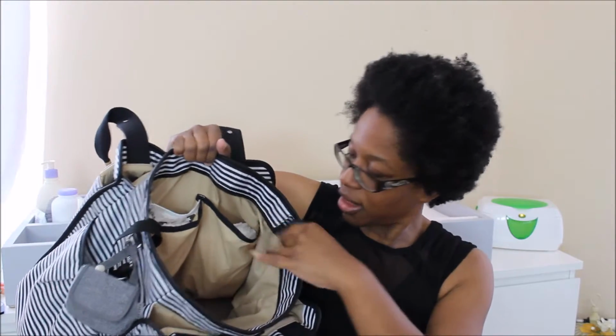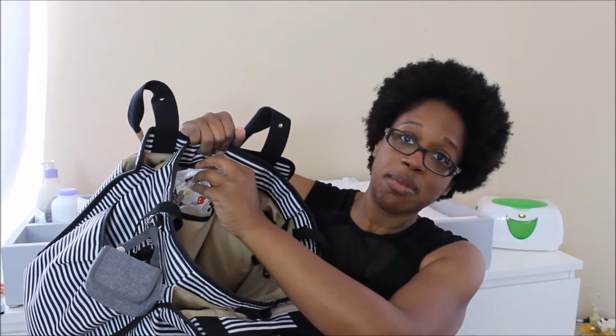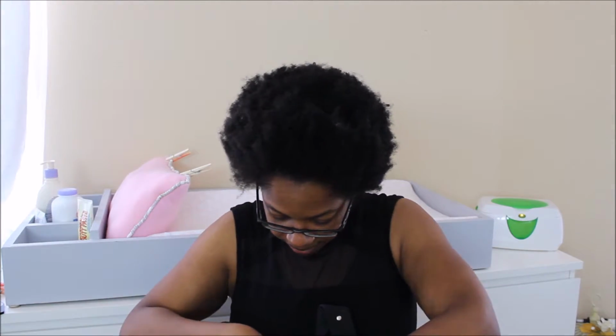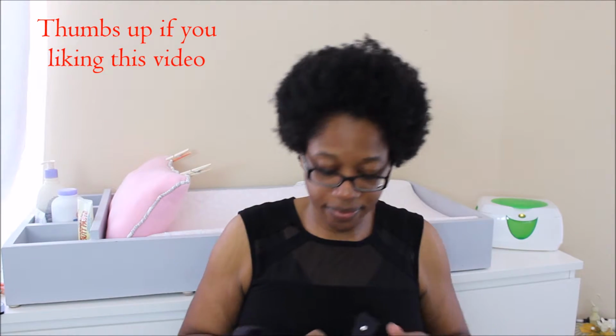In this pocket, I have a stack of diapers. I don't know if you can see that, but I do mean a stack. And in the one next to it, I have a pack of wipes and some more diapers. So diapers, diaper wipes. All right, so that's that pocket. And then this is the last pocket back here.